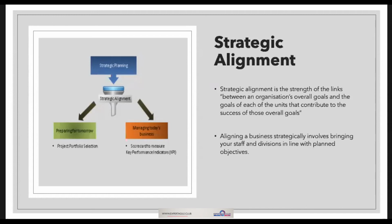So if you think of strategic alignment as a sequel to strategic planning, the strategic planning session would happen, and then out of that plan the strategic alignment would come into play, and that's divided into two functions. There's the preparation for tomorrow, which are the longer term objectives or the North Star, and then the management of today's projects. So the business, the projects that are in flight, and how those will be reprioritized after the alignment process, so that they would align with what the organization wants to deliver at that particular point in time. And aligning the business strategy involves bringing the staff and decisions in line with what the planned objectives are.